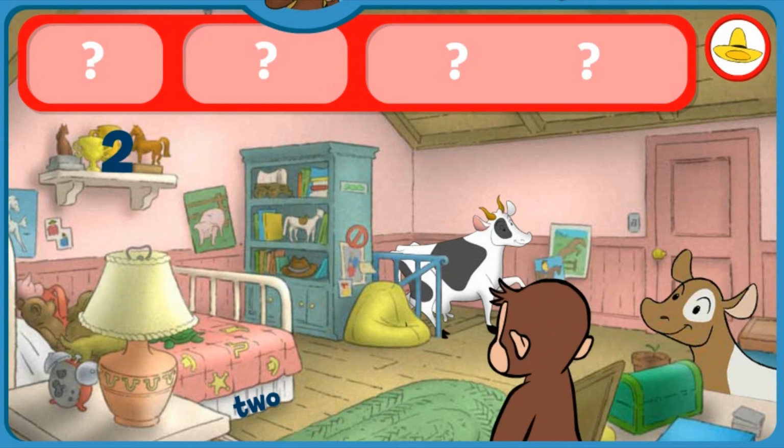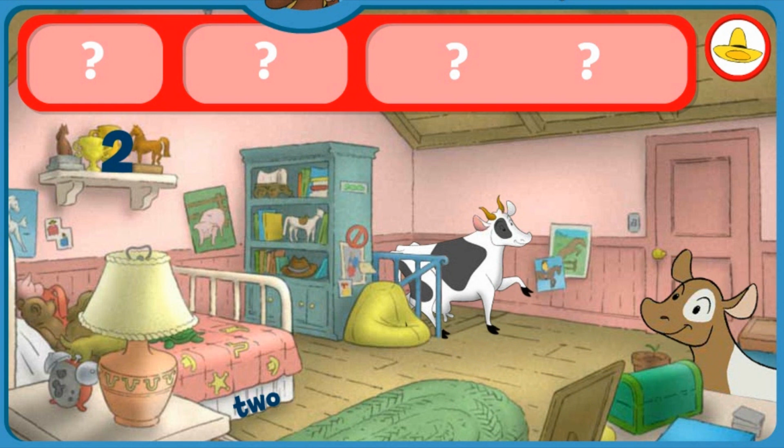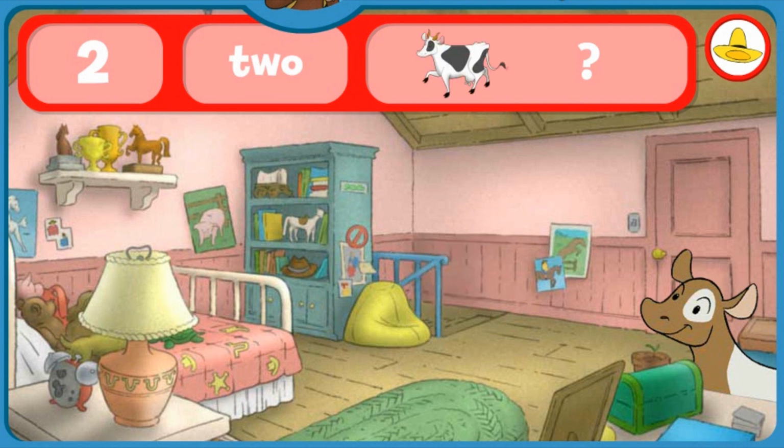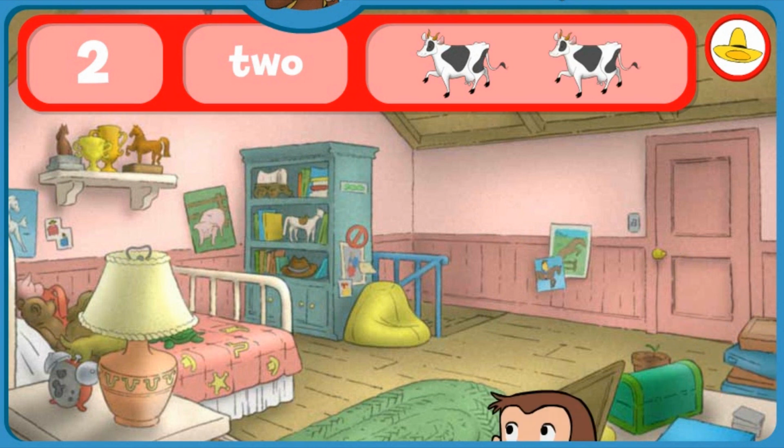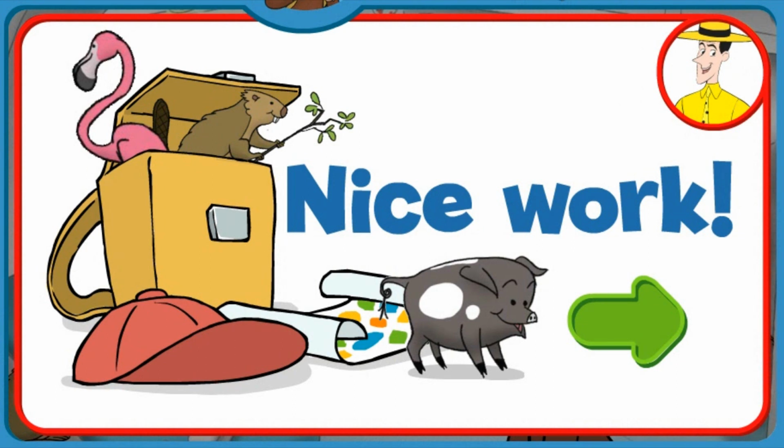Can you help George find the number two, the word two, and two cows? The number two. The word two. That's it! You found everything! Nice work! George and his friends love playing hide and seek with you.